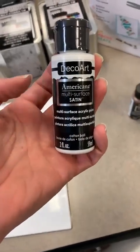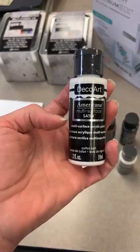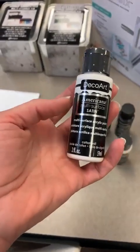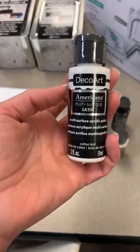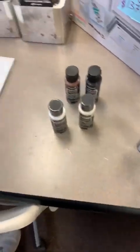So I try to stock as much as what I can in a multi-surface because it's a paint that you know is going to work on everything. Some stuff just won't work on everything. It won't stick to the glass. It's too transparent. It's too runny. So we've got these in the multi-surface back in.